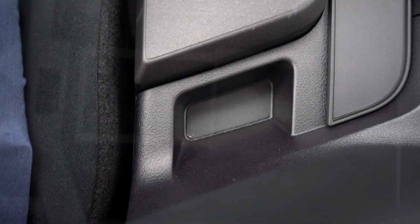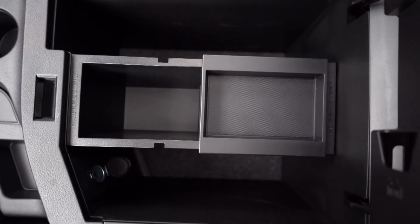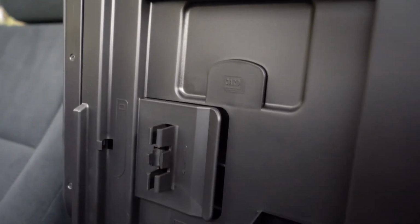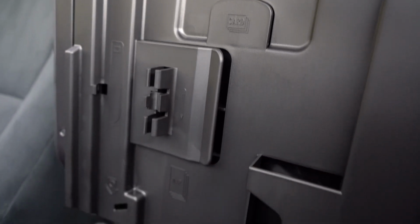And then within the center armrest, there is probably the most space of any vehicle out there right now. There's a ton of storage. There's a 12-volt power outlet there. On the back side of the center armrest, you're actually going to find a little slot for business cards. You're also going to find a place where you can put your pen.